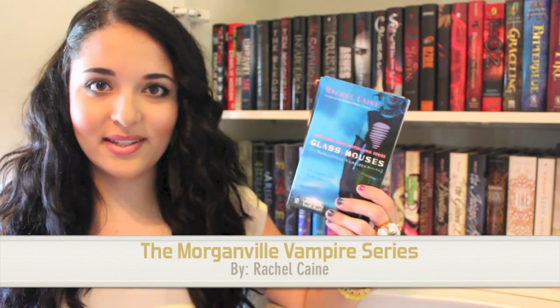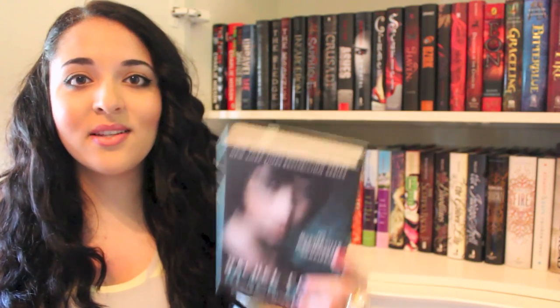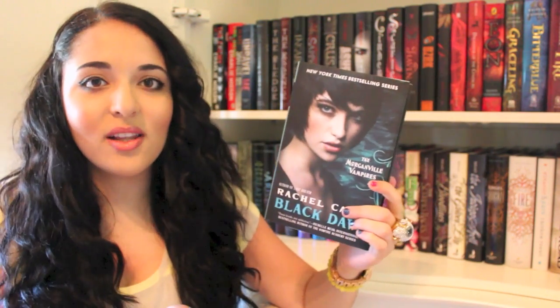The next redesign I'm going to talk about is the Morganville Vampire series, and when I first started buying these books, this is what they looked like. I have the first several books in this edition. They're pocket sized, they're tiny, and the covers are pretty generic. So fast forward a couple years or so and they started releasing the hardcovers, which look like this.